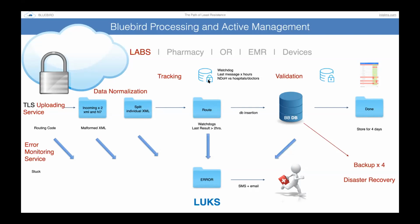Obviously, the bigger labs are sending data, they almost never go for 2 hours or even an hour without sending data, and they do it right through the night, especially with the COVID epidemic. So the watchdogs are less important for them, but still we found use for it. The second thing is we also look at when the last message arrived, and if we haven't had a message from any of the big labs for more than 2 hours, again, we create an alert.